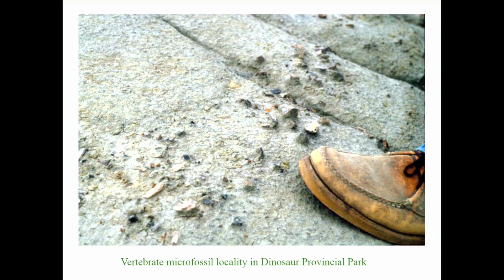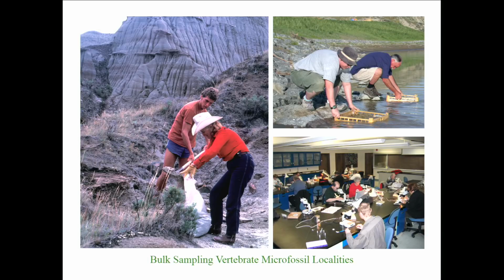These sorts of localities had been known since the 60s as areas where you could find small, rare animals. So a process of collecting them using bulk sampling had been developed. And I started bulk sampling microvertebrate localities in 1985. The process is very simple. You bag up bags of the rock, take it, soak it, screen it, at that time I was screening it in the river, and then sort through the concentrate under the microscope and pick out the fossil bones.